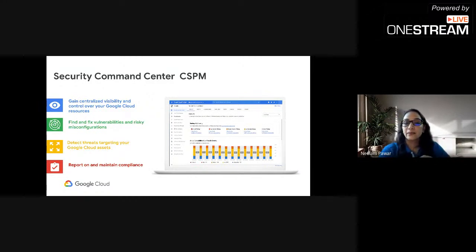And next, suppose you have compliance that you have to follow, but how can you make sure, because in cloud there are different security, database, and identity. So how can you make sure that whatever controls need to be taken care of, you are following them or not. So this is your complete security posture management solution.